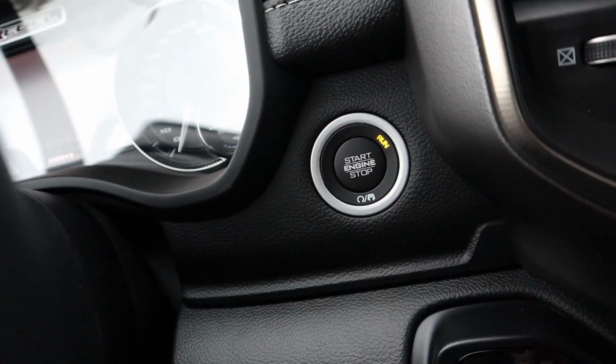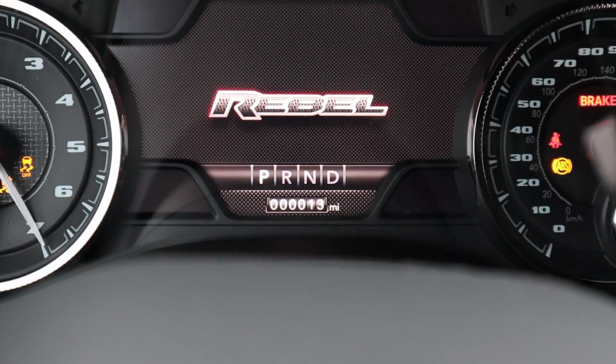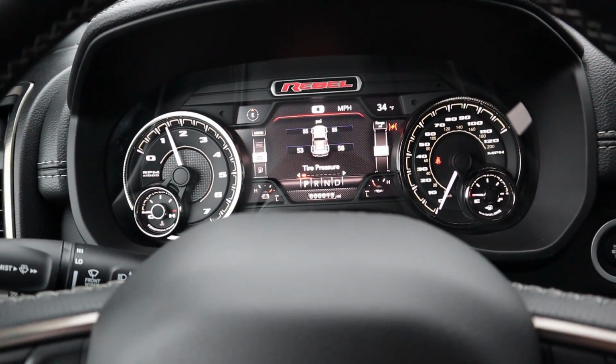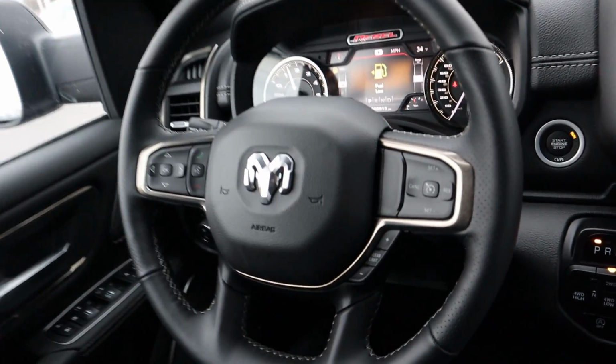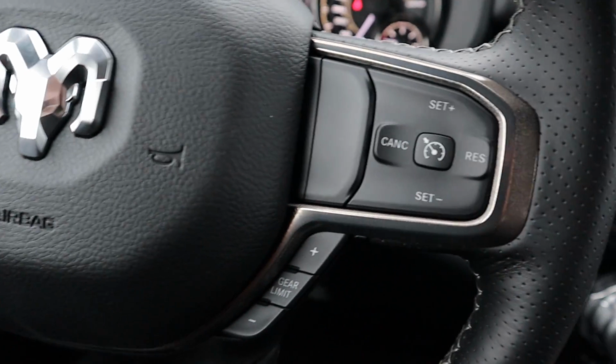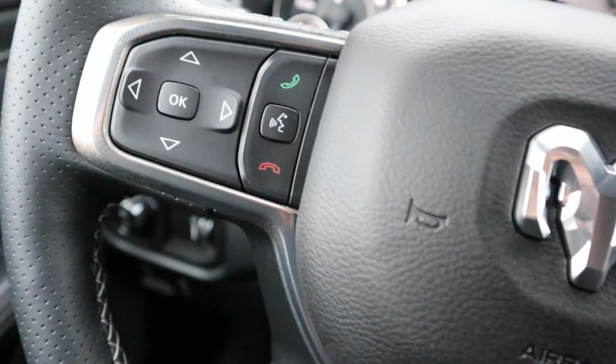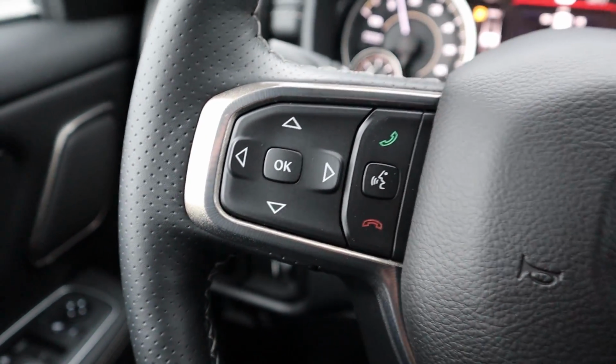Start up the Rebel, put your foot on the brake, push the push start. It'll say Rebel there in the center, all the gauges will do a sweep and everything will come to life. Here's the steering wheel on the Rebel. If we zoom in, got the Ram logo there in the center. That's for the cruise control, get your gear selector to shift the gears yourself. Voice commands, that's for the center stack.